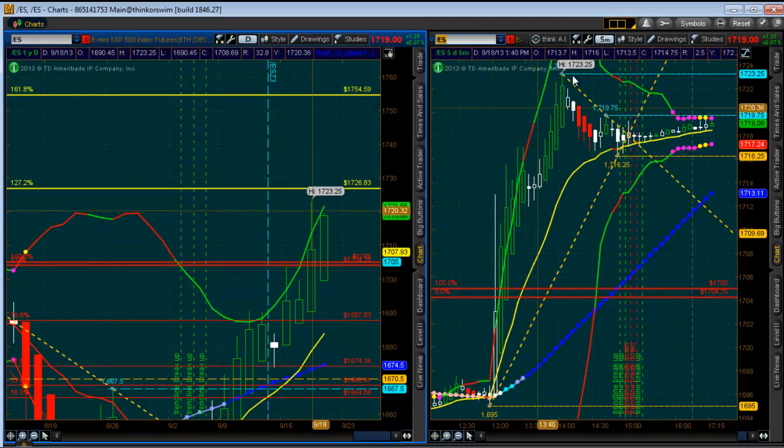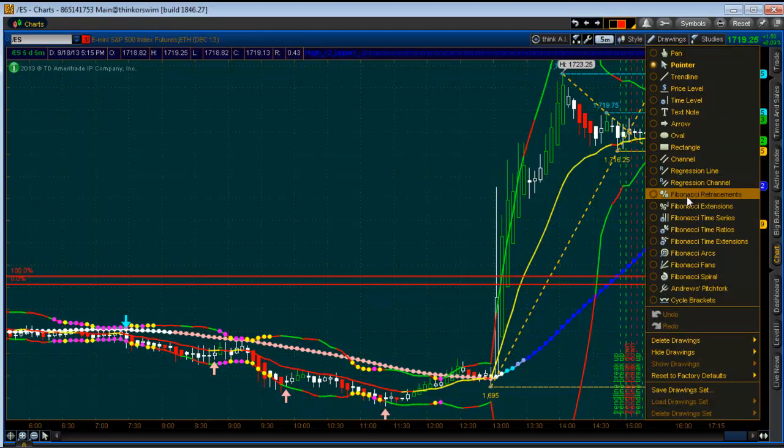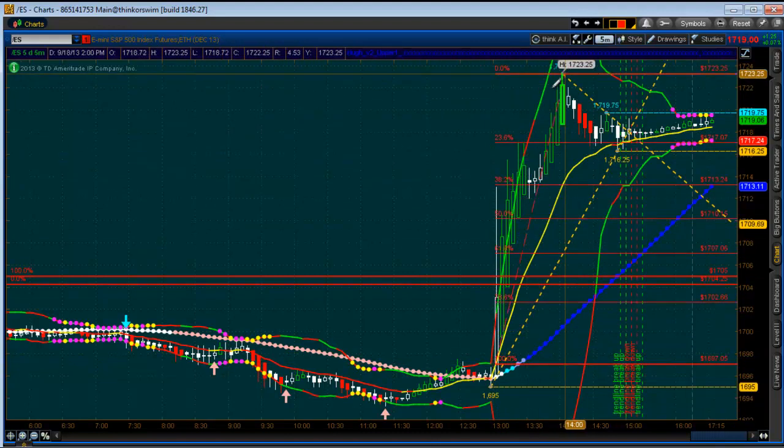What you want to see tomorrow is how much of this move up the market holds. So what you would do here is your Fibonacci from this breakout point to the high and see how much of that will hold tomorrow. Let's take a look at that. You get your Fibonacci drawing tool here. I'm just going to go from where it broke out right here all the way to the high right there. Then what you want to see tomorrow is how much of this move the market holds.